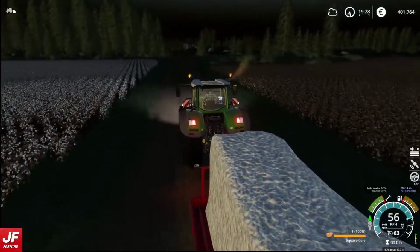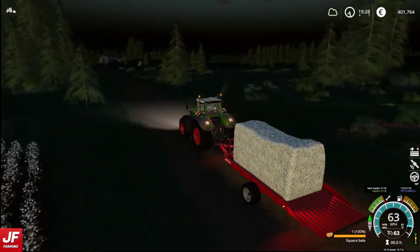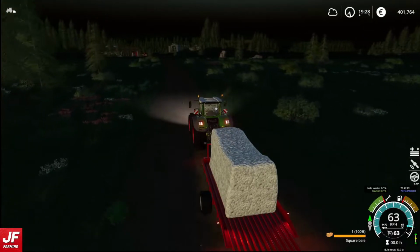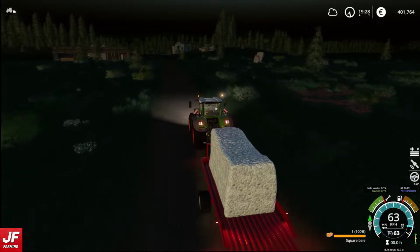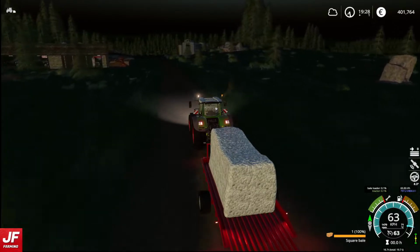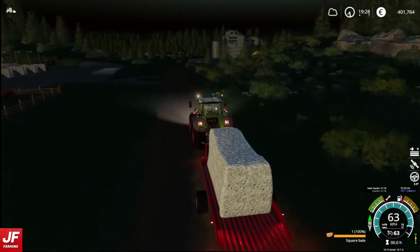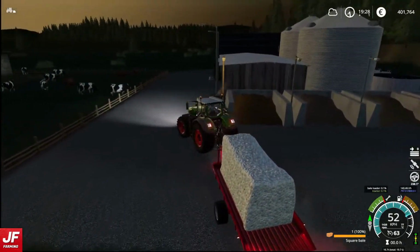Put the lights on. I'll put the beacons on as well. Look at those flashy beacons. I wish we could have had this tractor from the very start. And we've still got so much money. And we're about to add more. Plus we've got more pallets remaining. What else have we got? Milk, manure, slurry. Got digestate I can sell as well. They will actually buy digestate. It doesn't pay much, but we can sell digestate here at the Agra's land trade.